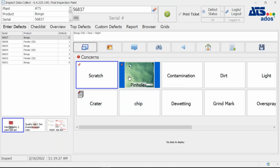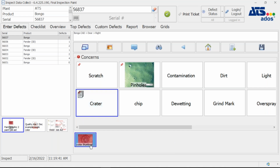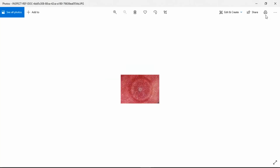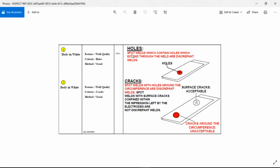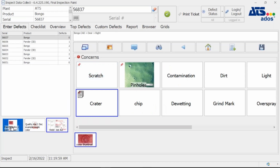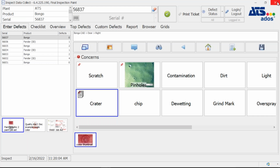You'll also notice some job aid and work instruction options for you. I can have a thumbnail of the job aid on the actual button itself. You'll see here, I have an icon that says there is a document associated with this crater defect. I can simply click on that and then I can access a job aid, a standards document, work instructions, etc. Also over here on the left, you can have things such as job aids and work instructions, which can be PDFs, they can be videos, Word documents, etc. So again, if you have an inspector that needs to look at a standards document, you can make those available quite easily versus having a paper version of those out at your station.